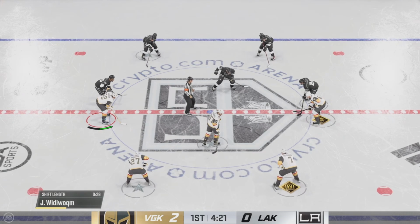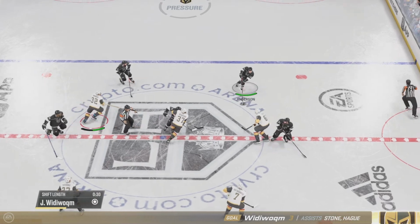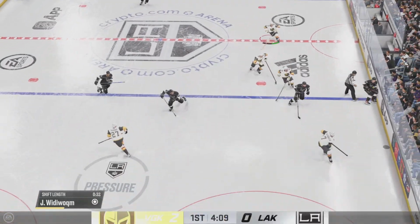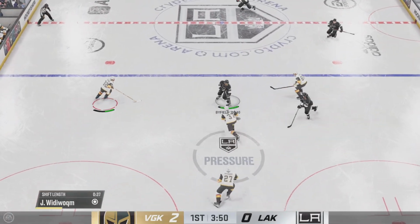Well, they really dictated the play here and controlled the offensive zone and really have their opponent chasing the game right now. They'll want to continue this into the first intermission and make sure that they come out flying in the second. He looks deep to Stone.